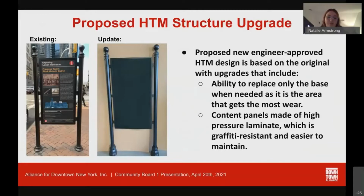And now I'll show you the new proposed engineer-approved heritage trail marker design. The structure is based on the original, and we wanted to keep the same look and feel as our original signs. They maintain a historic visual, and they're recognizable because they've been in the neighborhood for over 25 years.